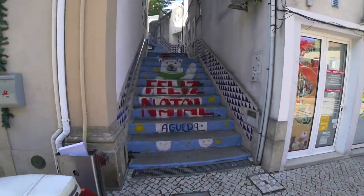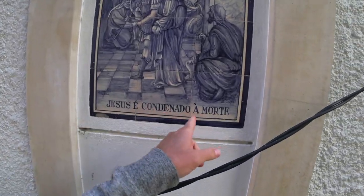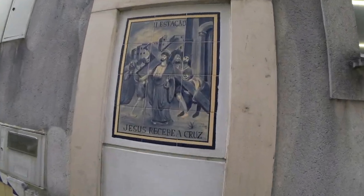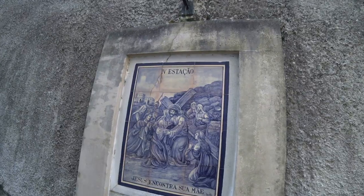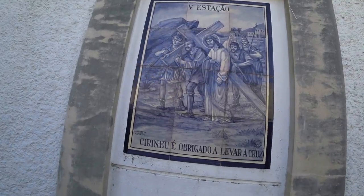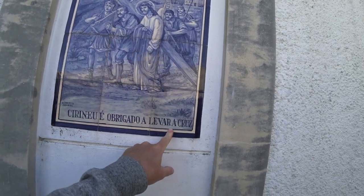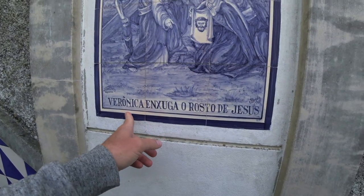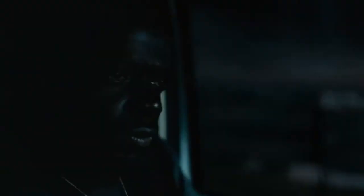They've got this staircase here that's all painted. Feliz Natal. Jesus is condemned to death. Station one. Station two, Jesus receives the cross. Station three, he falls for the first time. Station four, Jesus encounters his mother. Station five, Cyrenaeu is obliged to carry the cross. Who's Cyrenaeu? Station six, Veronica, who's this? Do I not know the Bible at all? There's a Veronica in the Bible?